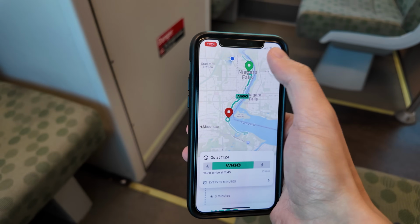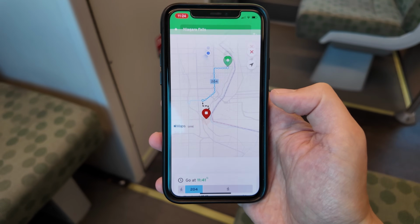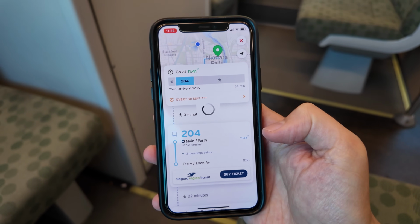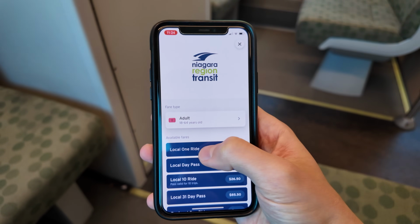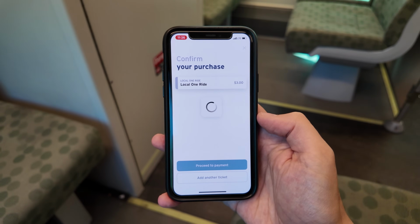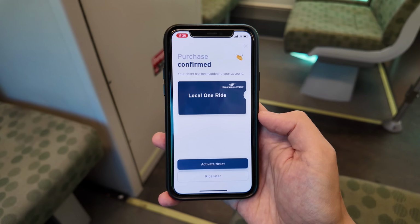So instead, I opted for this 204 bus provided by Niagara Region Transit System. I clicked on buy ticket and it was just $3, so I think it was actually a pretty good deal. So I purchased it, and now the only thing that I had to do was activate it. And voila, a few minutes later, we finally arrived at Niagara Falls train station.